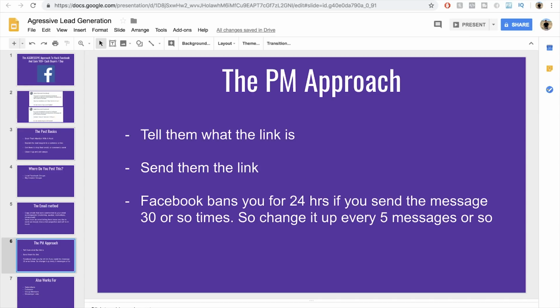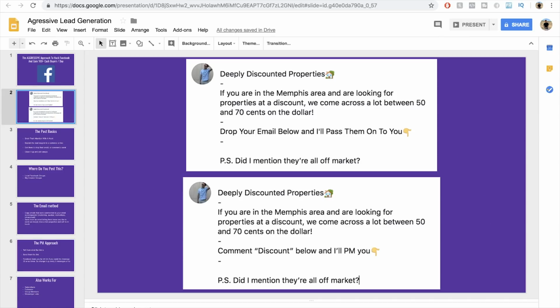Now let's say that you decide to go the PM approach. So this was the email. Let's say you do the PM approach. What you're going to do is obviously just use some sort of word that correlates. I literally just picked some random word in here that made sense. You could do discount, properties, Memphis. You can do comment whatever you want.